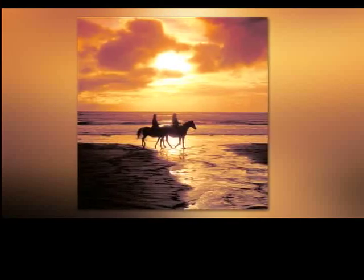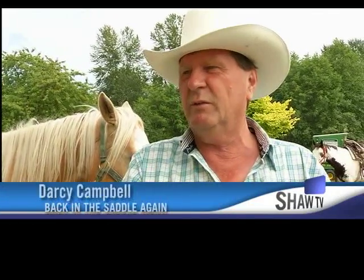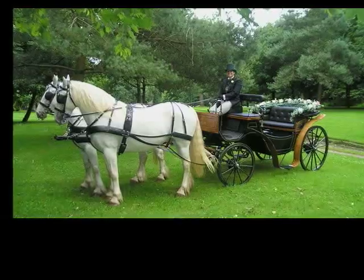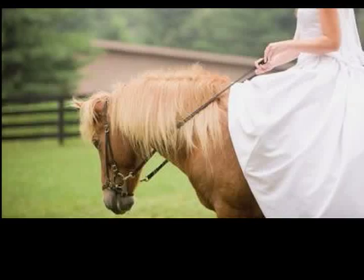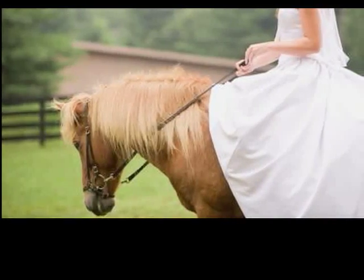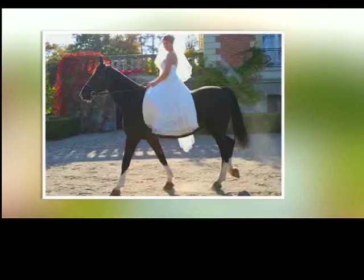I want to ride off into the sunset like they do in the cowboy movies. We've done a medieval wedding, we've done East Indian weddings, we've done horse and carriage weddings. If you want to rent a horse, we'll make it work for you. And I wanted to know if I could ride a horse in my wedding dress. The wedding dresses are long enough, they just kind of bunch them up. Just get right on? Get on and go.